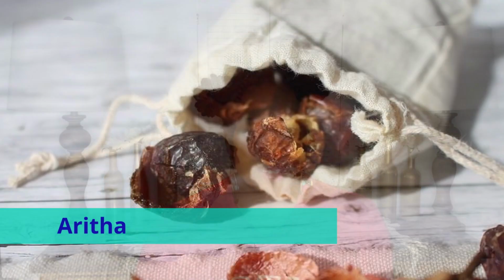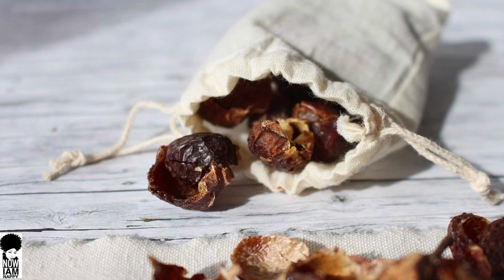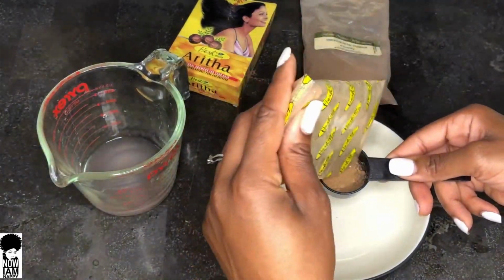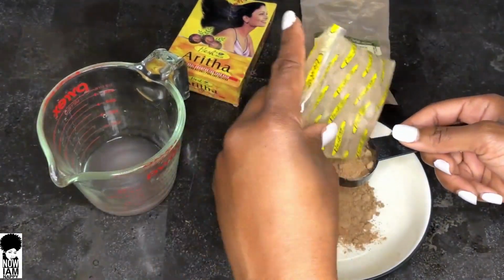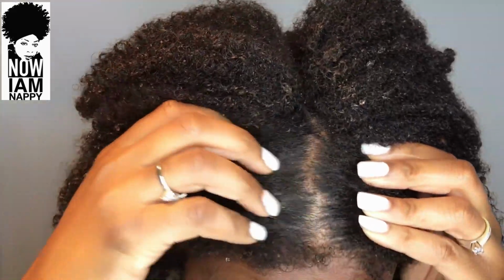that is Aritha. Aritha, or soap nuts, is a really natural, eco-friendly cleanser. It can be used as laundry detergent, dish detergent, and actually contains a high number of saponins. Because of this, a lot of people find that Aritha can be a bit drying to your hair. And also, if you have ever used Aritha, the granules are a bit larger than normal.